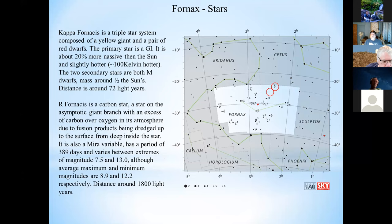Kappa, up in the upper right corner there, is a triple star system composed of a yellow giant and a pair of red dwarfs. The primary star is a G1. It's 20% more massive than the sun, a little bit hotter, 100 degrees Kelvin hotter. And the two secondary stars are both M-class dwarfs with a mass of about half the sun, and it's 72 light years distance.